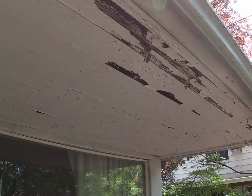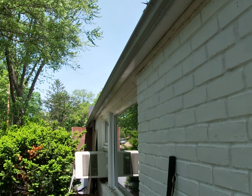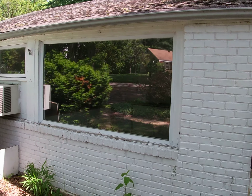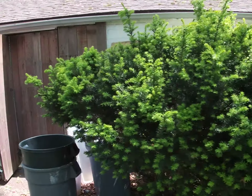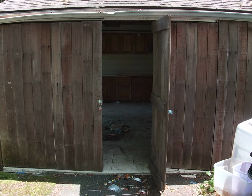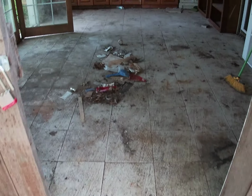Soffits, peeling paint, rot, gutters, all the way down here. You'll see windows. Some windows were done. Bottom quality. A lot of them don't open. They're fixed windows. So, garage here converted into an outdoor kitchen. What you'll notice here is there's a step up. Then you go in. This is from the outside.